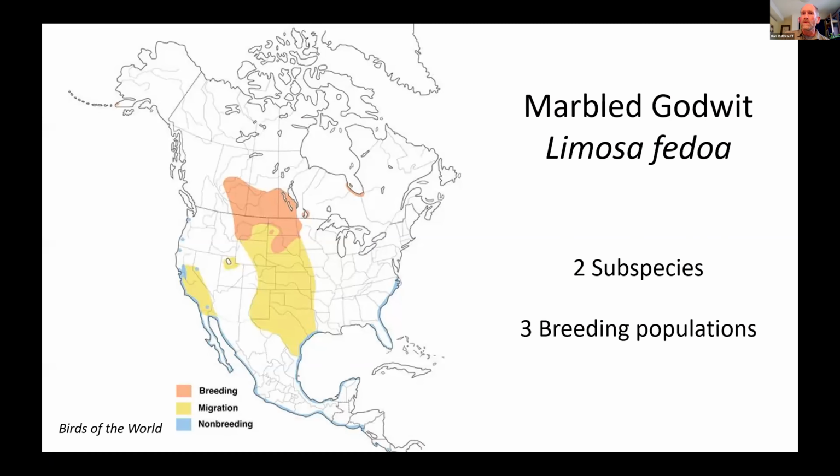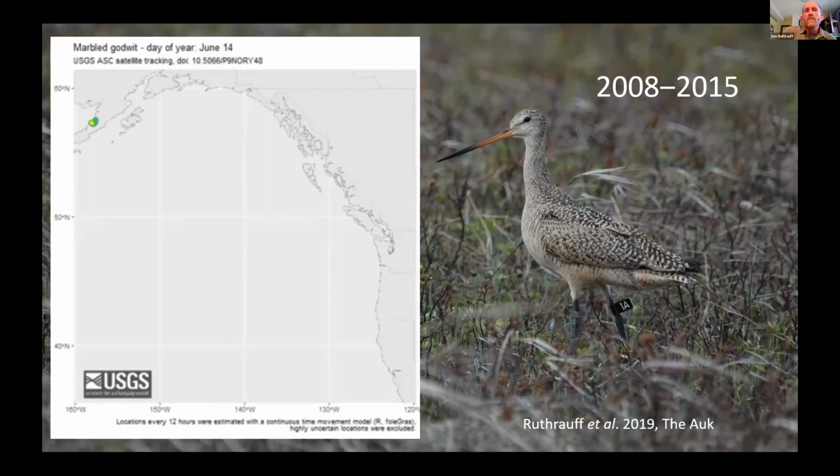So marbled godwits: there are two subspecies with three breeding populations. There's one here in the central plains region of Manitoba, Alberta, Canada, and North Dakota, the Dakotas, Great Plains of the central Americas. Then there's a small population in Hudson Bay of Canada. And then way over here near the village of Ugashik on the Alaska Peninsula, there's this teeny tiny population that essentially doesn't even show up on the range map because it's a small population of only about 2,000 birds. And we wanted to study the migration of these birds.